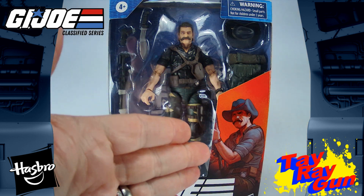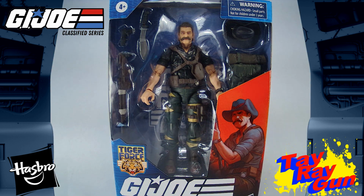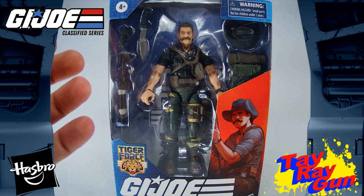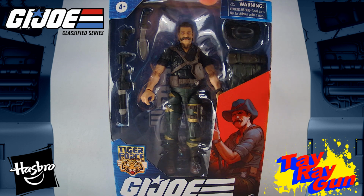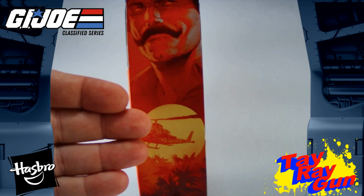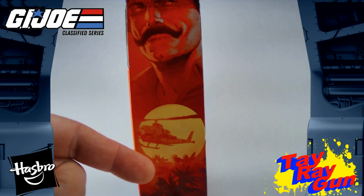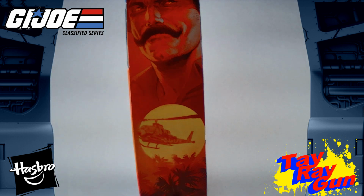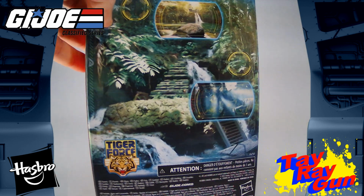We got a nice comic style art piece over here of Recondo looking out onto the plains, getting ready to get some jungle action, because much like Jesse Ventura in Predator, I would think that he would say that was some mean bush. Over on this side, of course, we get artwork here. We get Recondo looking up, we get the Dragonfly helicopter, and then we get to see the jungle and Recondo down there with his gun, which is an excellent piece of art.